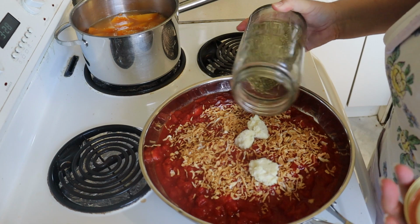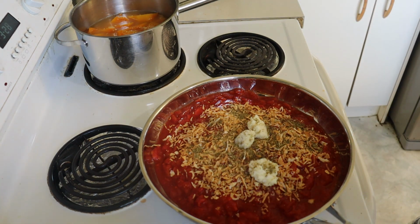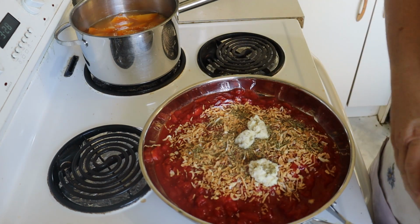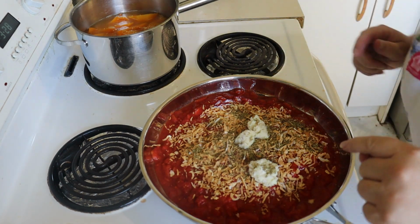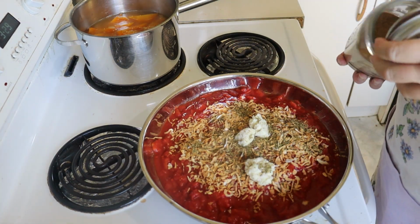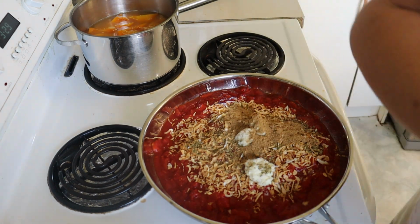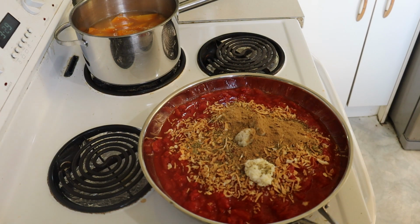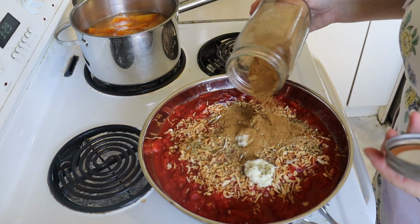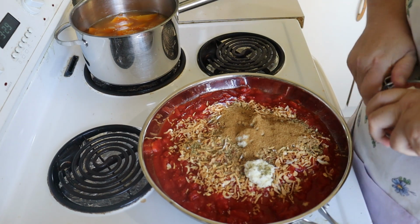Some oregano. Apparently I say that differently to what some people say. A little bit of thyme. And I'm going to put some taco seasoning in here. Right, apparently I'm out of my mix, so I will just pop in some cumin. Oh, that was coriander. This is the cumin. And I've got some coriander flakes as well.